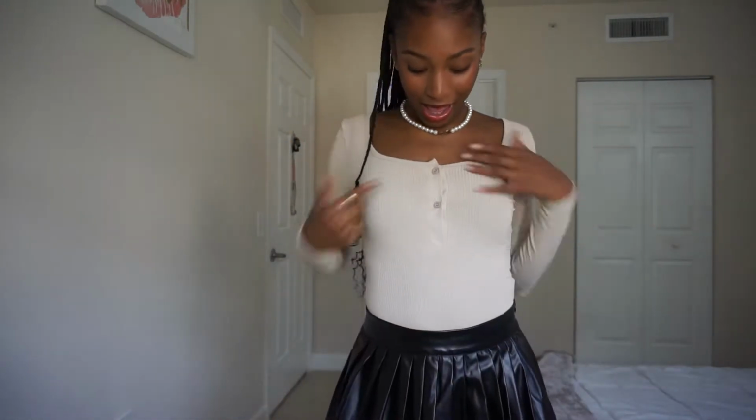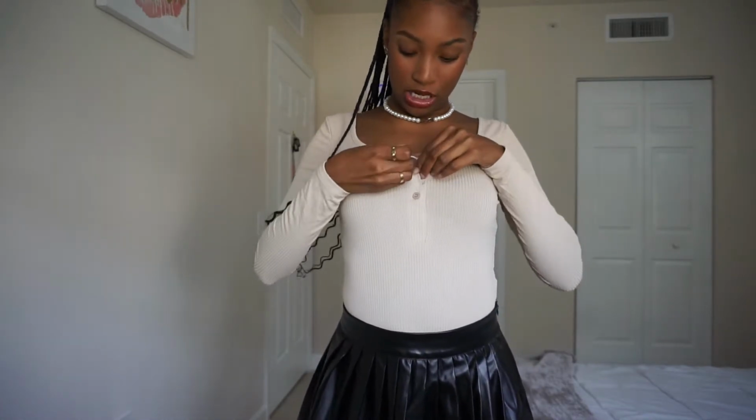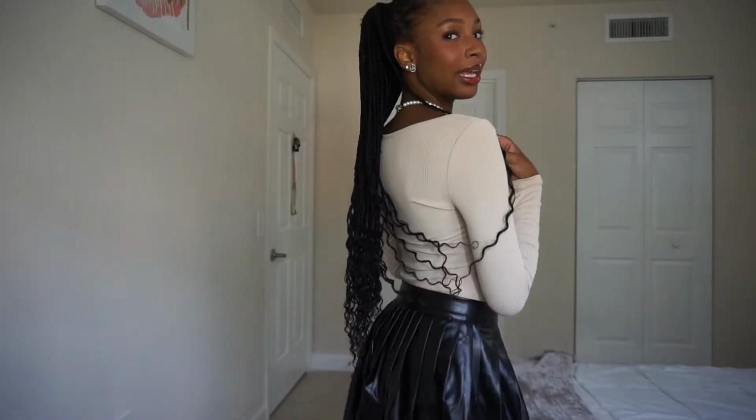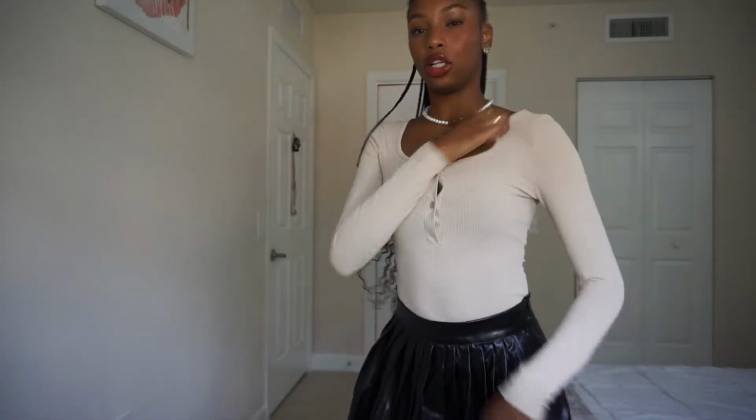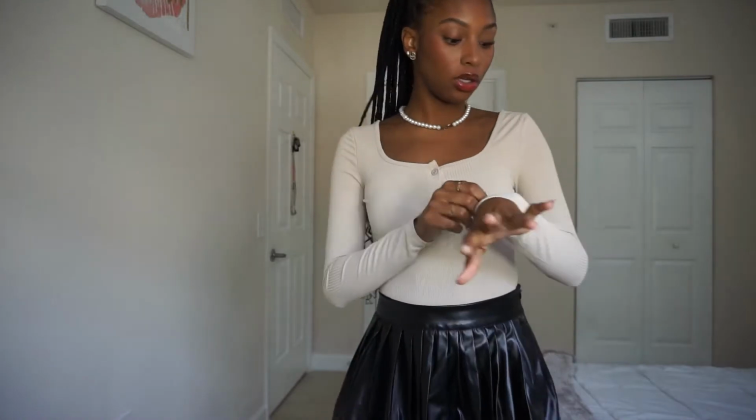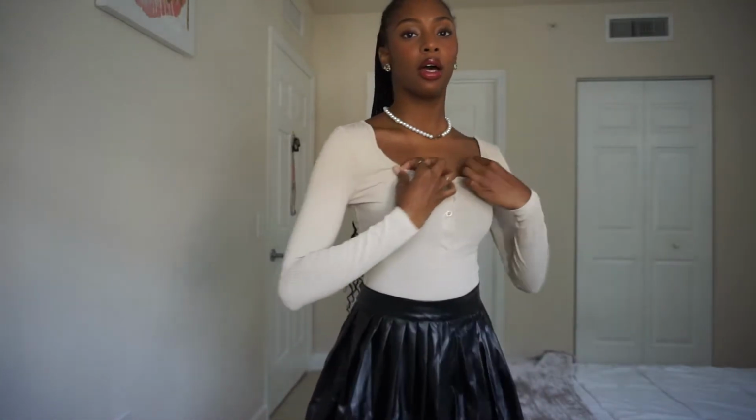Anyway, so I have this bodysuit. It's nude. It's got little buttons here and they're real, so yeah, this is kind of cute. Just a little bit too big. I would like it a little bit more snug, especially here on the shoulders where you're supposed to have that style. But it's cute. The material is pretty thin, it's not too thick.